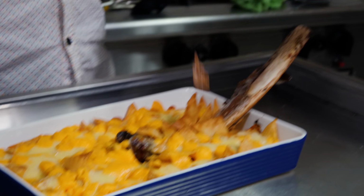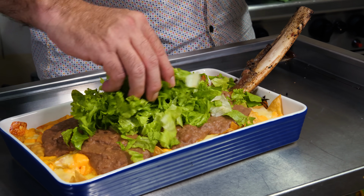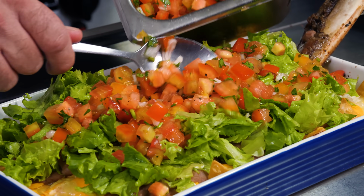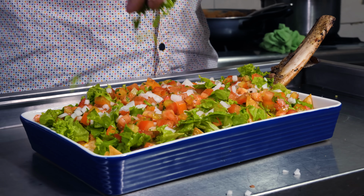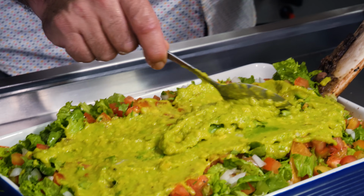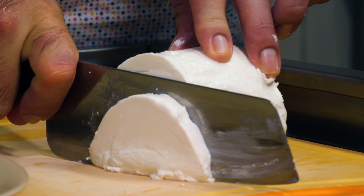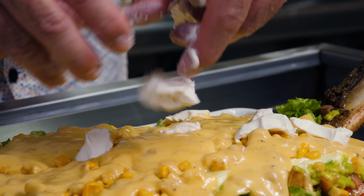Top that with a layer of refried pinto beans, lettuce, and pico de gallo, made with tomatoes, onions, cilantro, lime, chili. Next, onion, cilantro, and creamy guacamole. Add sour cream, corn, cheese sauce, and freaking goat cheese. We are getting fancy.